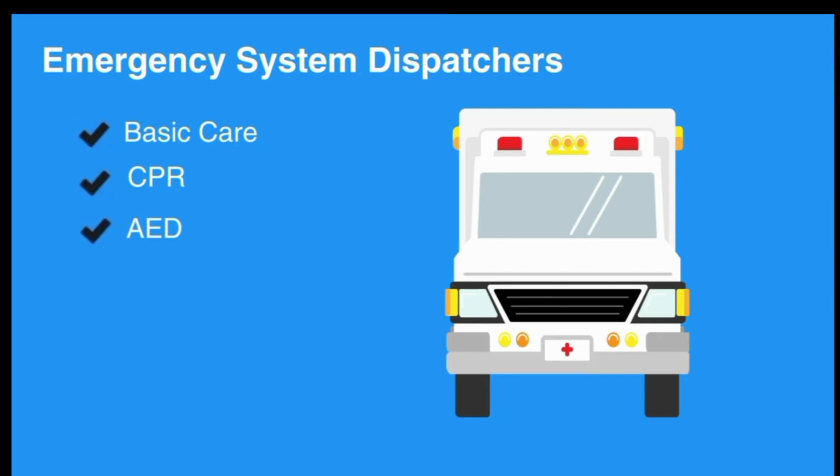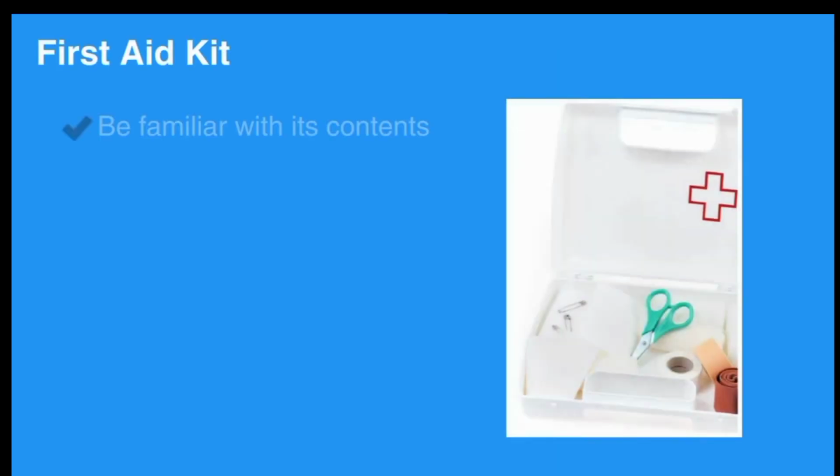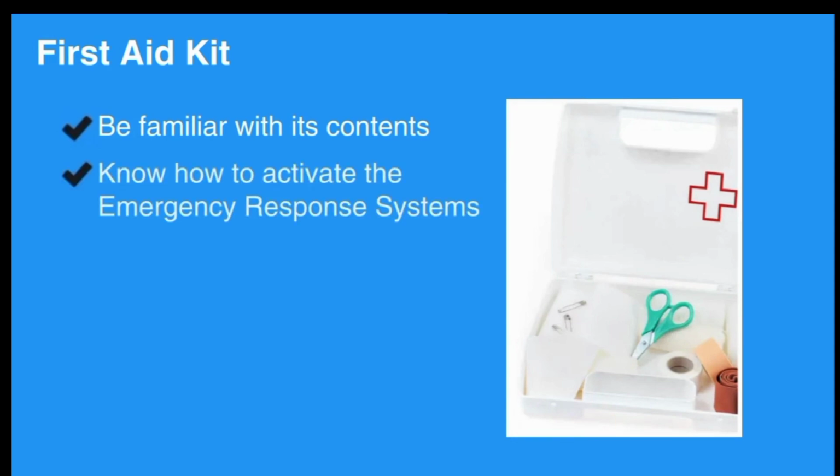additional help arrives. Always know where the first aid kit is kept and be familiar with its contents. Know how to activate the emergency response systems and be aware of any policies within the workplace regarding medical emergencies.